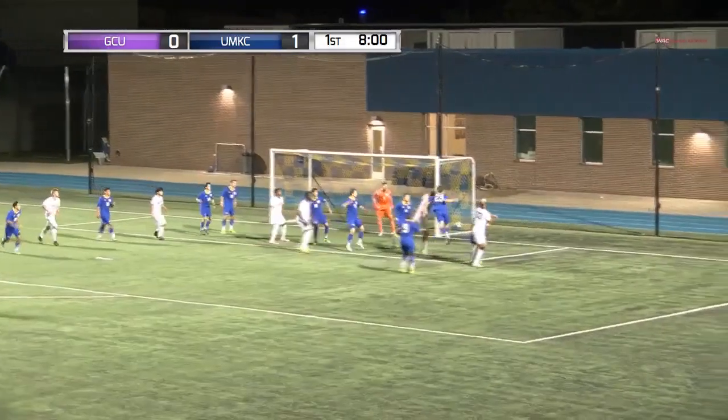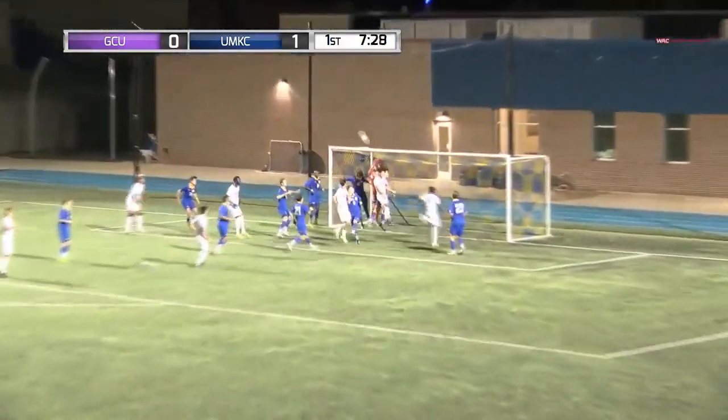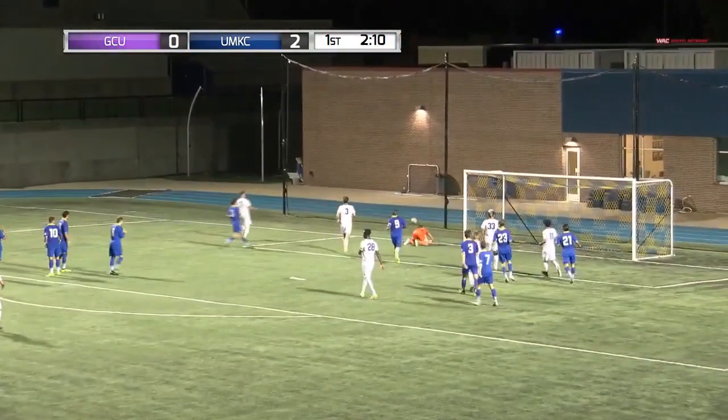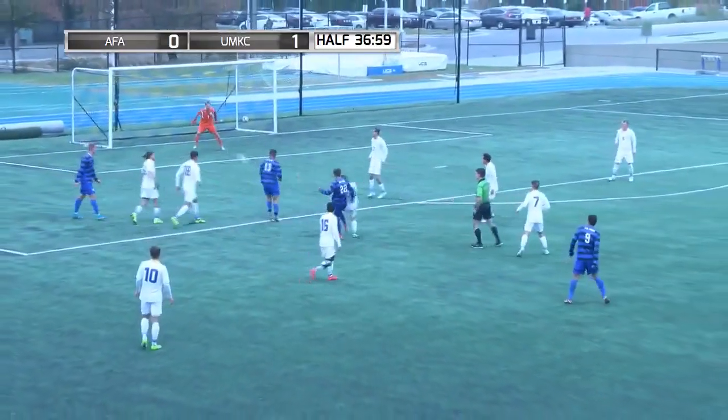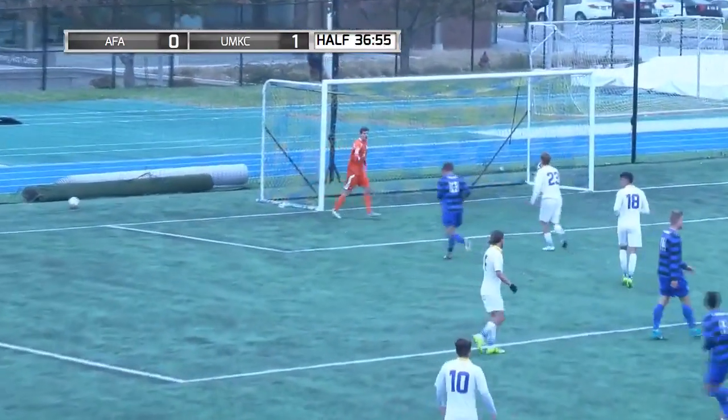And the throw is long. They're looking for McGlothin. Kick it. Long curling kick inside. He'll kick it with the left foot. He bends it around towards. Now jumping over his head there.